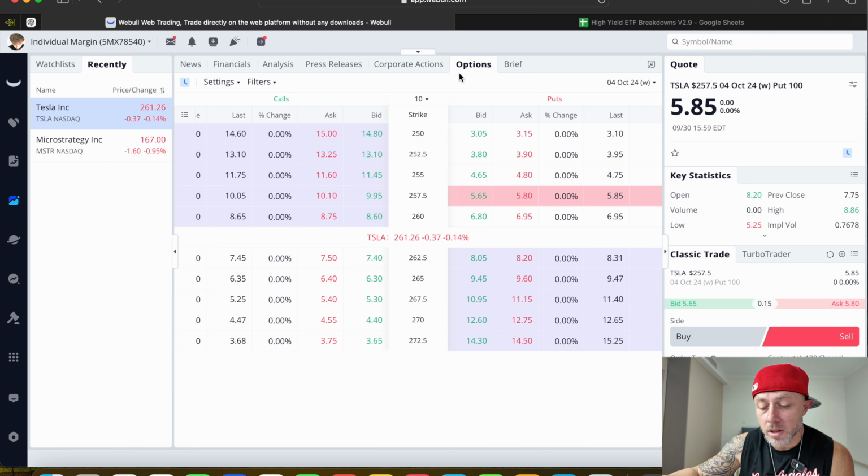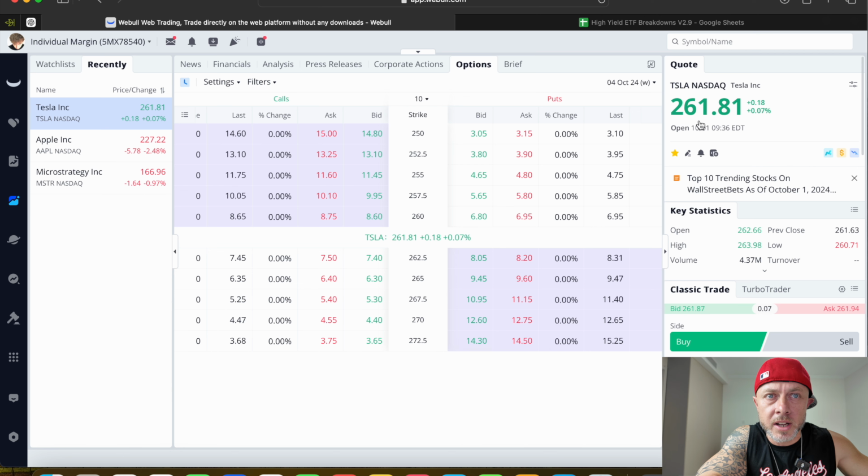If you look here, let me reset this, for example, TSLA. Okay, so right here, you can see the price right now of Tesla is $261. It's moving because the stock market's open right now. You see this middle line, this white space? Look at the price. It's the same as over here. So this white line is the current price of Tesla, 261. It's moving around, but you get the idea.